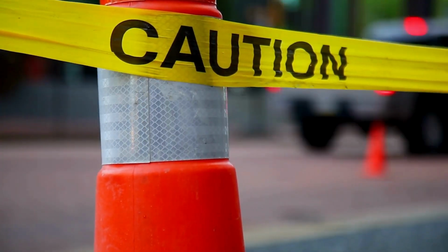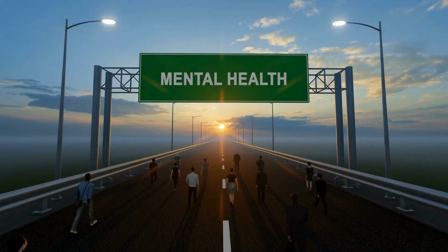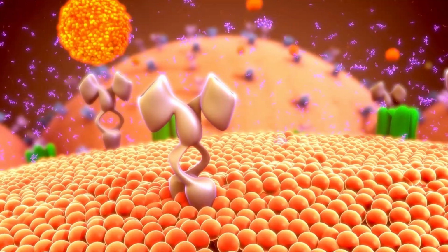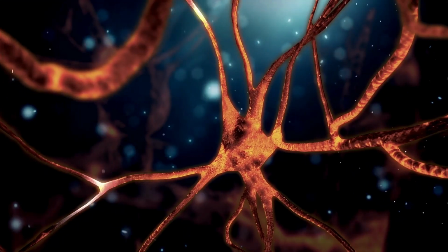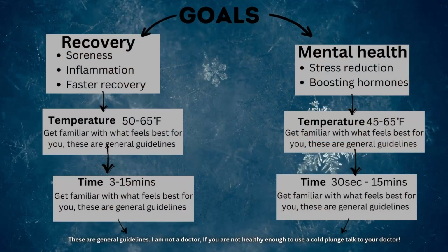But now let's go to the other side of this, where we see mental health. Now, temperatures can go a little bit lower here. And I have this at that 45 to 65 degrees. I think this mostly has to do with the hormone changes being a little bit faster. And the studies that looked at this used sometimes even a single minute, but even 30 seconds might be enough time to shock the body and stimulate the sympathetic nervous system. And even consistent use under 2 minutes can reduce cortisol levels.